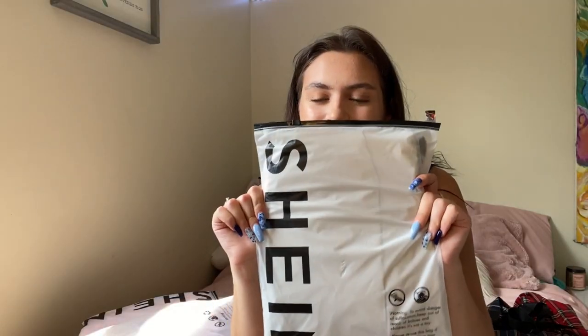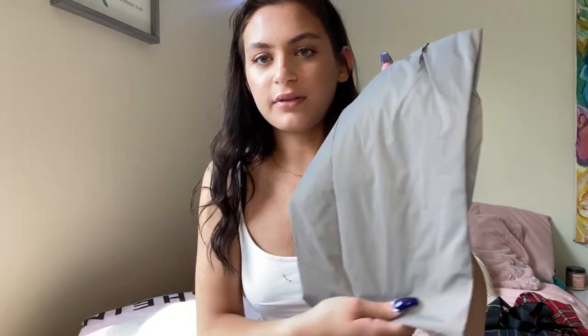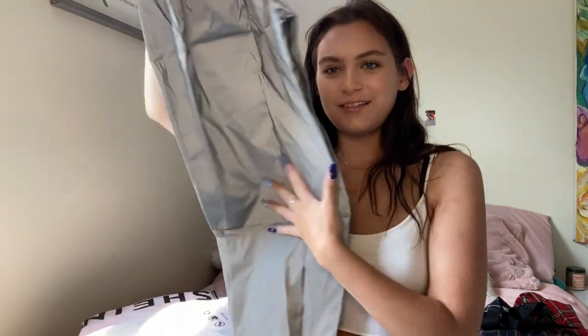Okay, it's another Shein bag. We're gonna see what this one is. So these are these really cool, like, reflective pants. You can't tell unless I shine a light on them. But, oh my god, they look so trippy in person. I don't know if you can tell. I'll show you these with the light on because they're supposed to be reflective, which I thought was really cool. Here are these with the flash on. They are very reflective, as you can see. I think they look so dope. So I actually really like how these look.